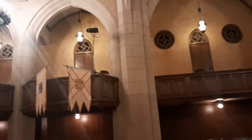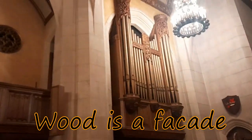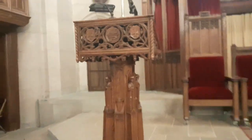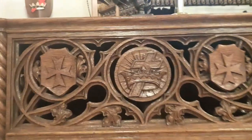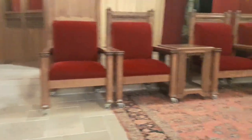So you got some special lighting. I mean, this is nice enough to be a church. It really is. This is a pipe organ. Almost looks like they're made of wood. A lot of times you see pipe organs of brass. Nice podium. There we go. There's a Commandery logo. It's got people on here. Those are nice. Knights.